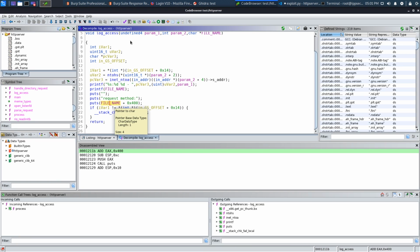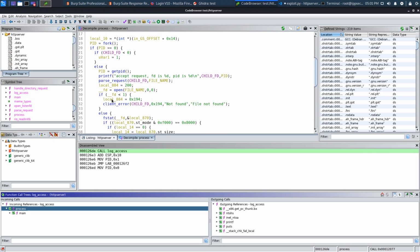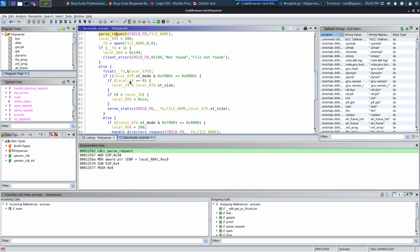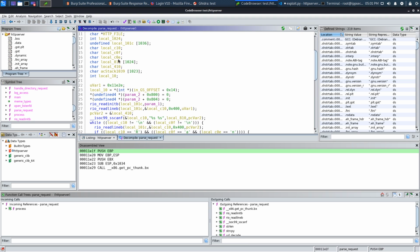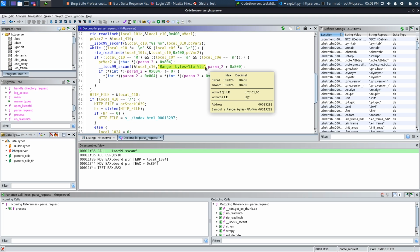So let's go open GDB back up. Let's go to process. This is where it forks, right? Yep. So let's see. Parse request. This is probably the one we want. Could also be serve static. Take a look at what parse request is. Going down. And right here, I see it supports the HTTP parameter range. So this is telling the server how many bytes to send back.